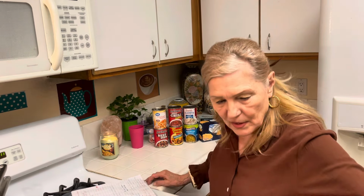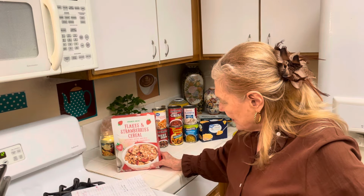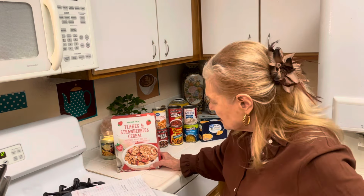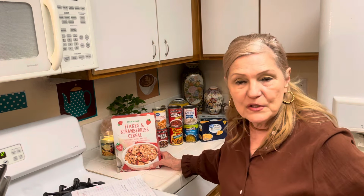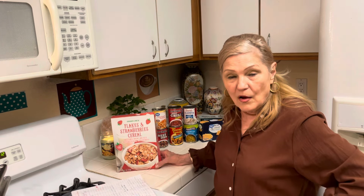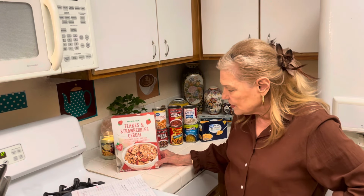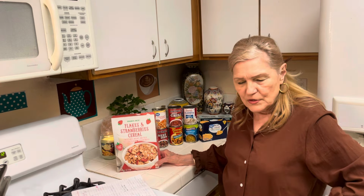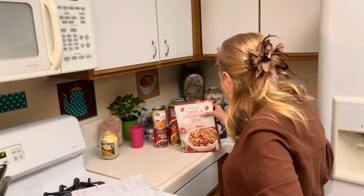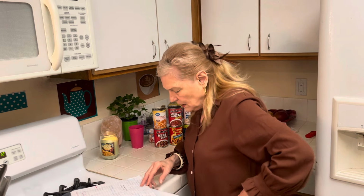Okay, I went to the food pantry. Turns out this flakes and strawberry cereal is very expensive, like $11 a box. So the last time I went to the food pantry, they gave me oatmeal. Oh, and by the way, almost all the food pantry food is gone, so I'll be going again. So cereal and milk. I usually eat 3 meals a day, so that would be 1.